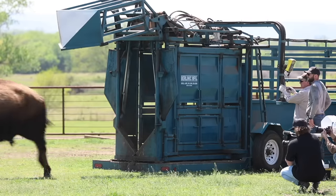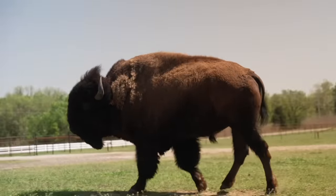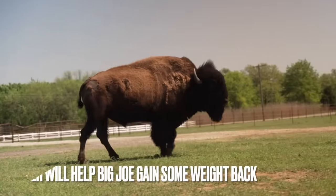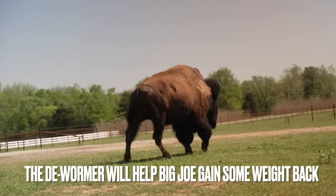You know what's crazy? Dunbar this morning weighed 1540. Yeah. Well, he's 6. I got to work on the skid steer. Oh, no, they got it.